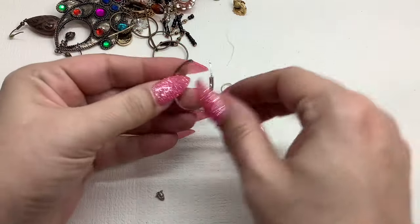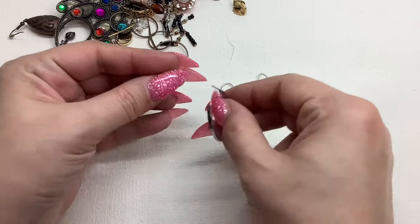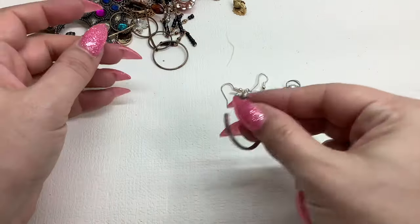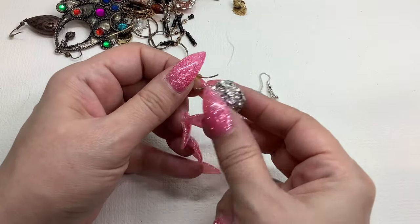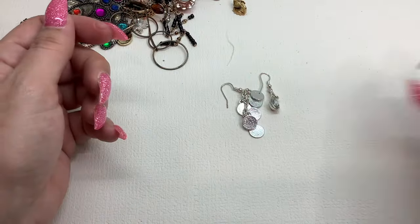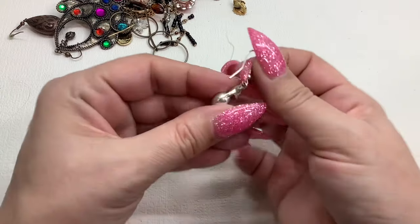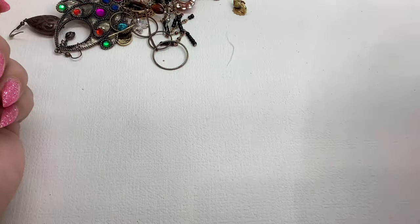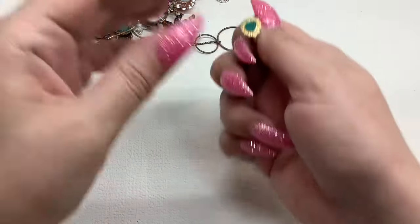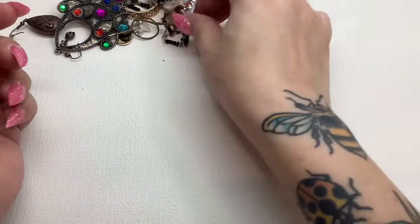Here's another little hoop. It's got some wear to it though. I mean, even if you buy these for the earring backs, pretty good deal, right? That's pretty cool. Little like disco ball. You got this one. It's pretty silver tone. Silver tone little discs. They're 2 for $1. Little clip on.